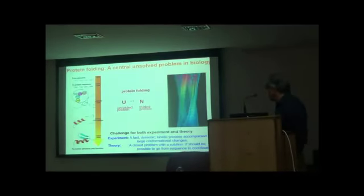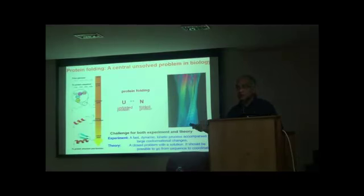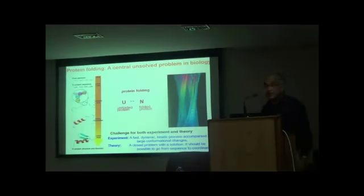The other problem, in theory, you have a chain, you know the chemistry of the chain. You know a lot now about different physical forces: hydrogen bonds, van der Waals interactions, electrostatic interactions. You know a lot about all this, but you don't know how they work together. And so theoretically, it's a big problem to fold a protein.